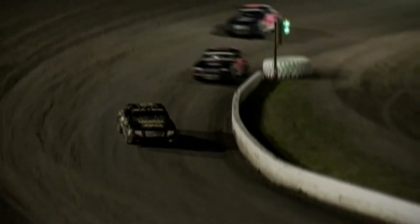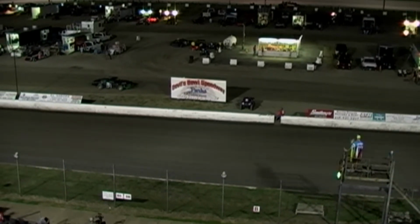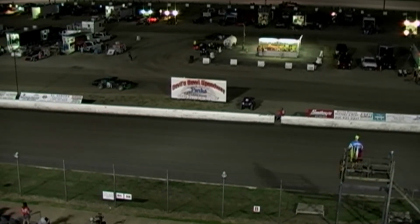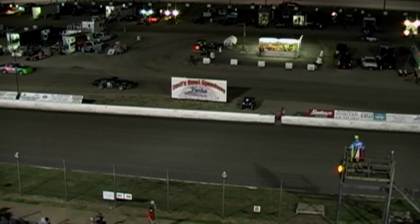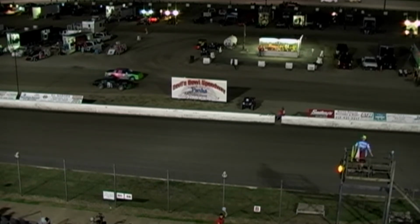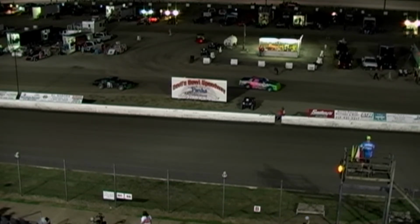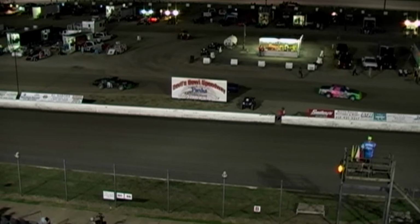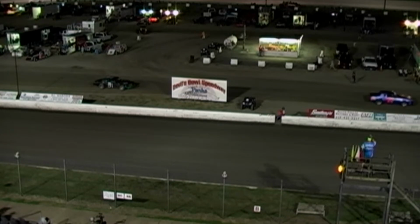Checkered flag. Your winner, the 17X, started on the front row outside. That's Jeff Bates. Second spot went to our point leader, the 71M of Tommy McKinley. Third went to the 6M of Jeff Jones. And rounding out the top 4, that's the 77 of James Sisko. Heat race number 2 set to roll out onto the Speedway.